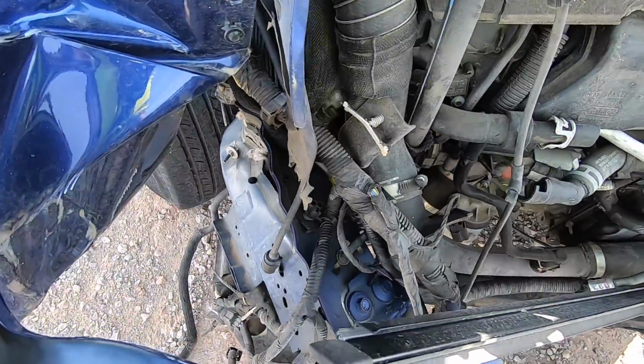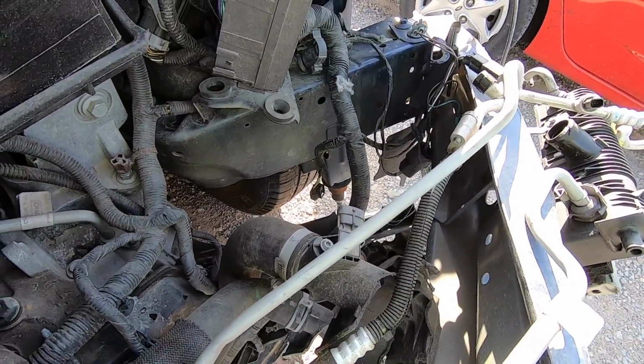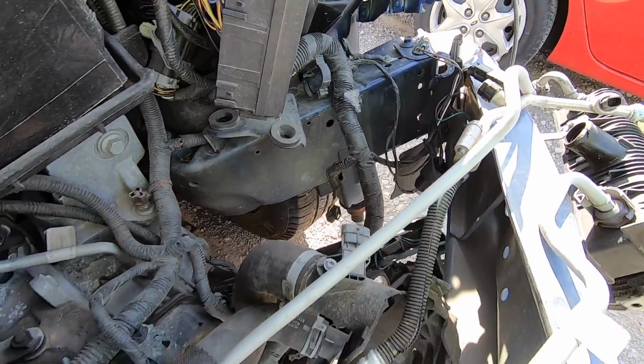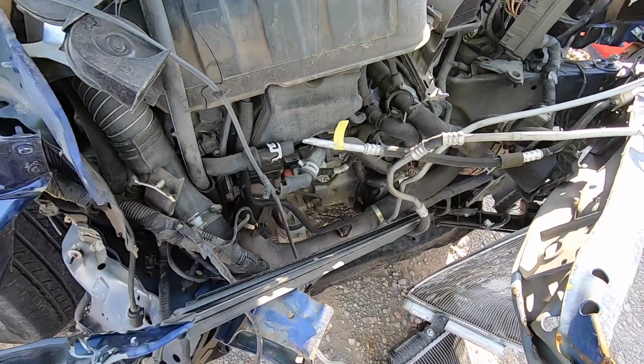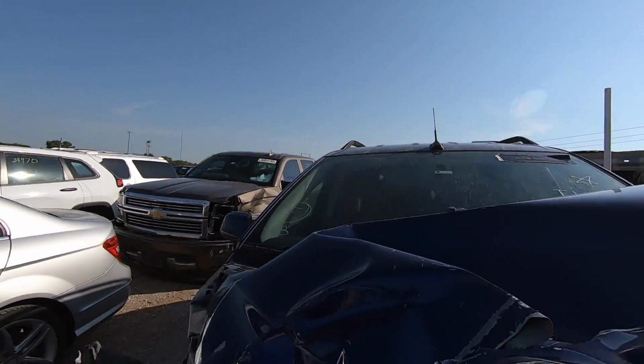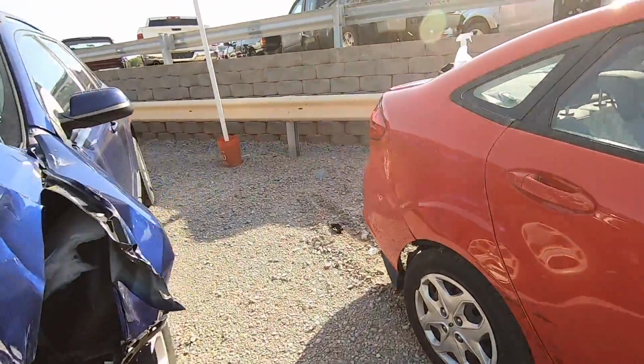There's your frame rails. Good Lord, look, that frame rail, I mean, that's a good 45 plus degree bend right there. If you can see your frame rail right there, that is insane. Goodness. I'm gonna gently lower this hood back down. Let's take a look, see what the interior looks like of this.